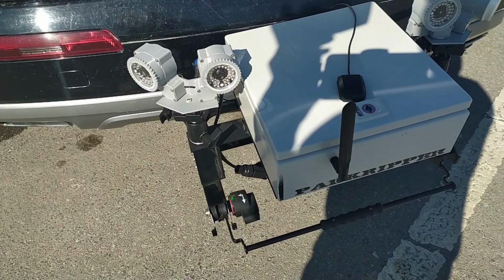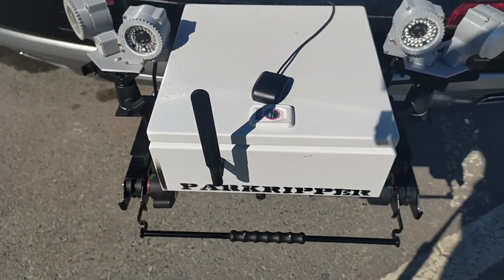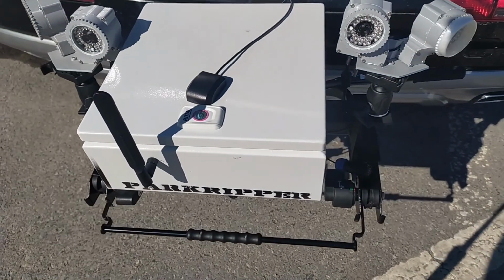Then there is a GPS module magnetically snapped onto the metal case, and a Wi-Fi antenna. In the cloud-based variant, there are five antennas due to the 5G stream.